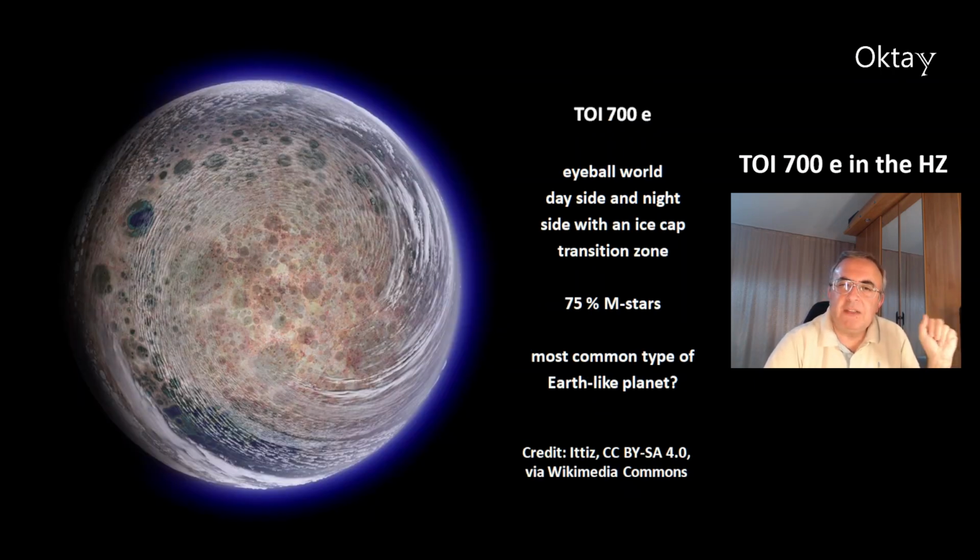This is how the planet could look like, TOI 700e. This is sometimes also called eyeball world. There's a permanent day side and a night side. The night side probably contains ice cap. And you can see there's a transition zone here. And since 75% of all stars are M stars, red dwarfs, this could be the most common type of an Earth-like planet.